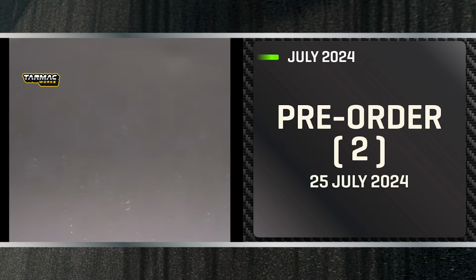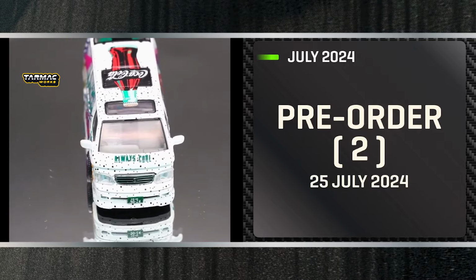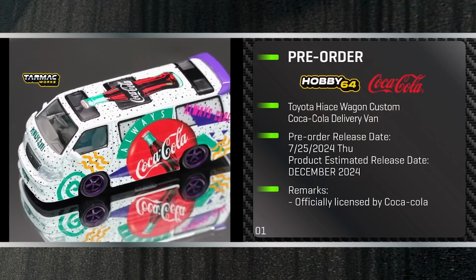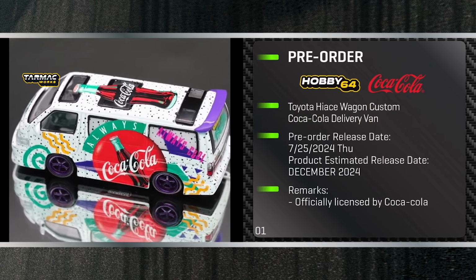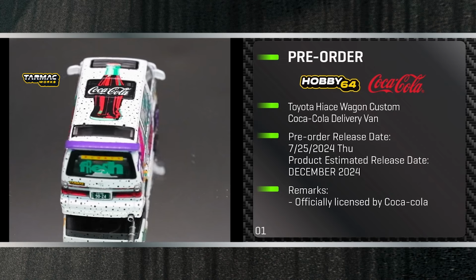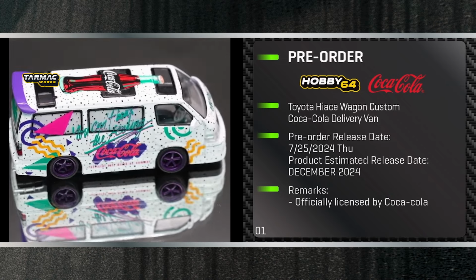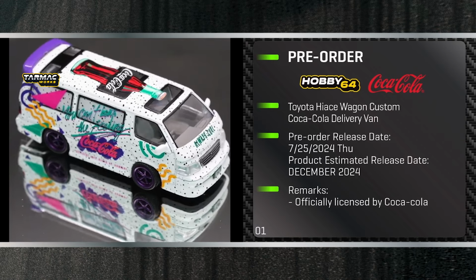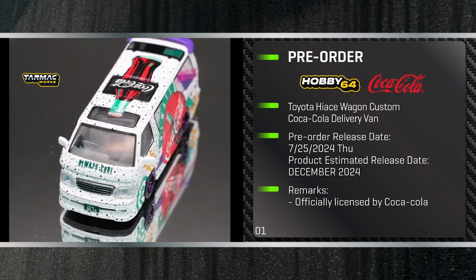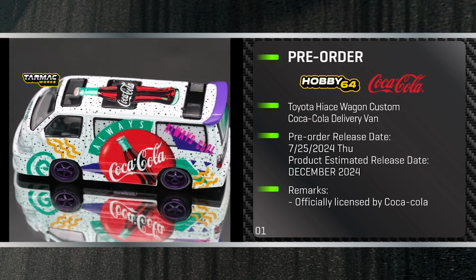Next up, we have the second July pre-order. This is a special one for us because this is the first ever Tarmac Works Coca-Cola collab car. We signed the license with Coca-Cola a few months back, and this is the very first one. I wanted to give a little bit of a story behind this particular one because a lot of the Coca-Cola cars that you see in the market are all red, right? Of course, it's Coca-Cola's signature red, and I didn't want to follow that.